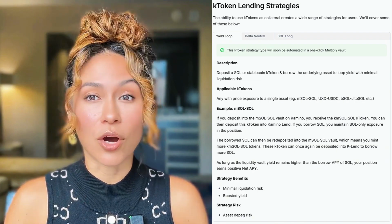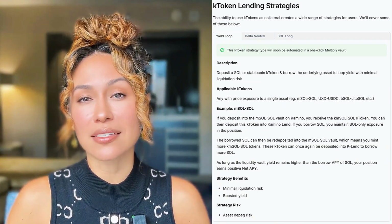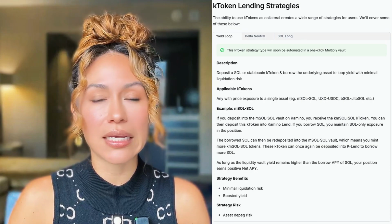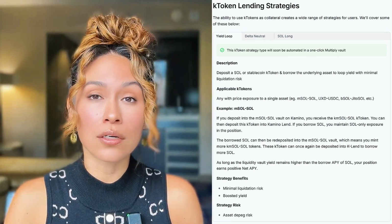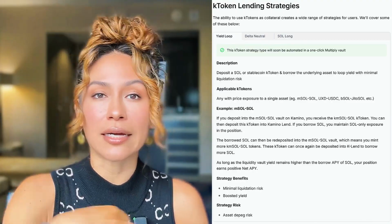K tokens are liquid and can be used as collateral to borrow USDC, SOL, JLP, and other assets, or to loop leverage on the same dashboard. Lend V2's soft liquidation engine trims only 20% of debt, so users aren't wiped out when volatility hits. Every feature gives confidence to both new and experienced users exploring yield and borrowing.